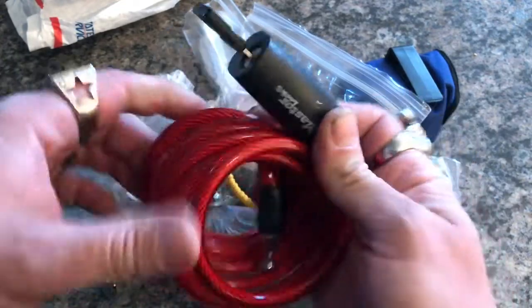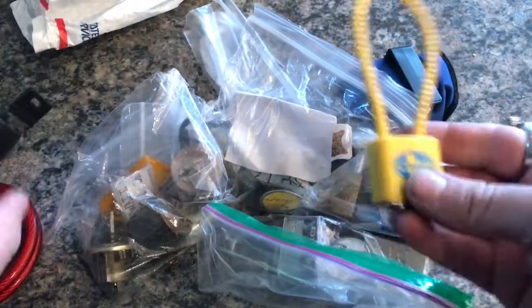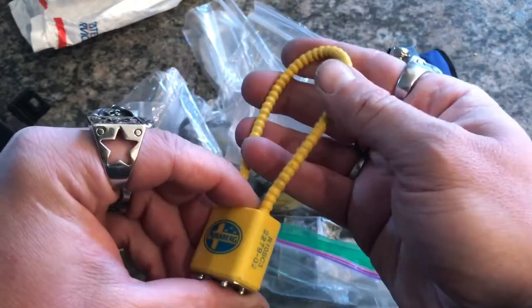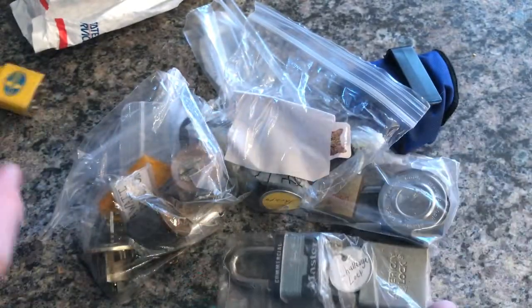Nice. Very cool. We're going to have a lot of fun with that one. This is a Mossberg. It's like a gun lock. So I have not ever picked one of these open, so that will be a fun one too.